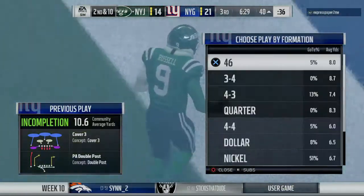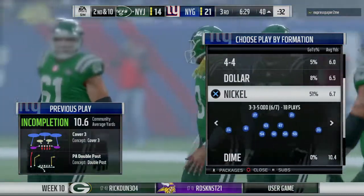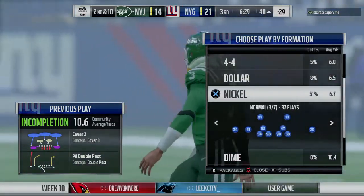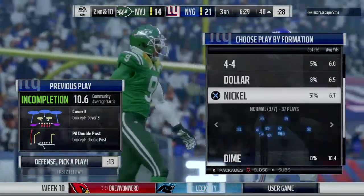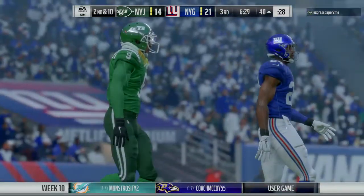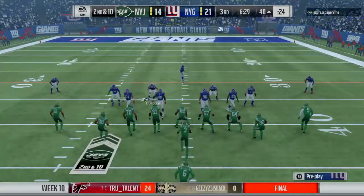Instead, 2nd down. This defense is continuing to contest every deep ball that is thrown downfield. And, look, it doesn't matter whether you're playing man or zone. Eventually, that becomes man on man. And you've got to trust yourself and go up at that moment of truth and make a play on the football. 2nd down following the incompletion.